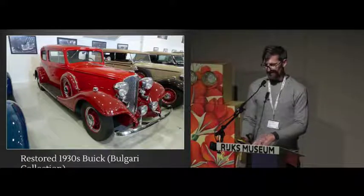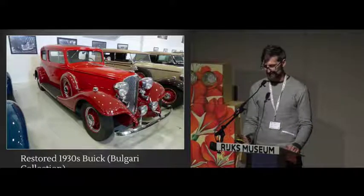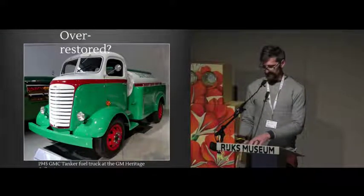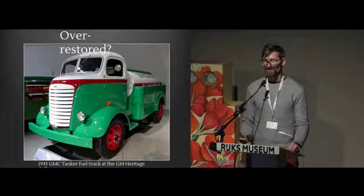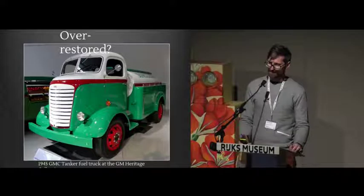As you can see, restoration completely renews a car's appearance with new paint and a complete overhaul and refurbishment of engine, parts, and materials. However, restoration destroys original surfaces, and if not done correctly, can actually create a sort of fictional artifact. It's an artifact which no longer resembles its original state and is more reflective of contemporary tastes. When this happens, it's often referred to as over-restoration.